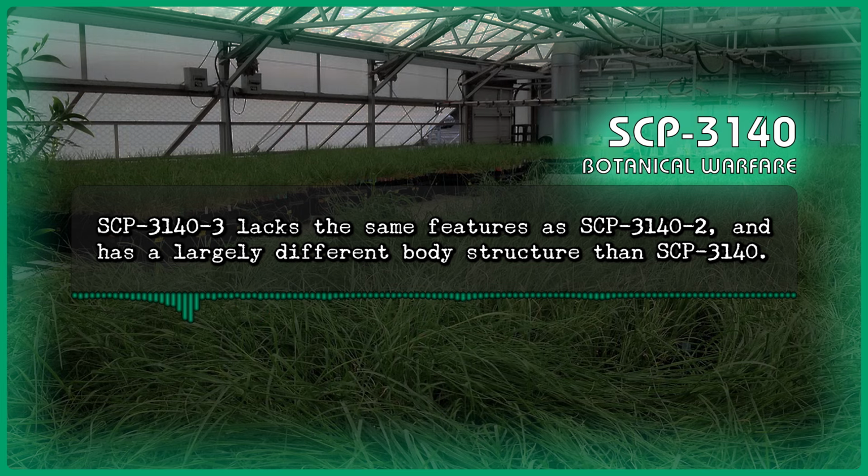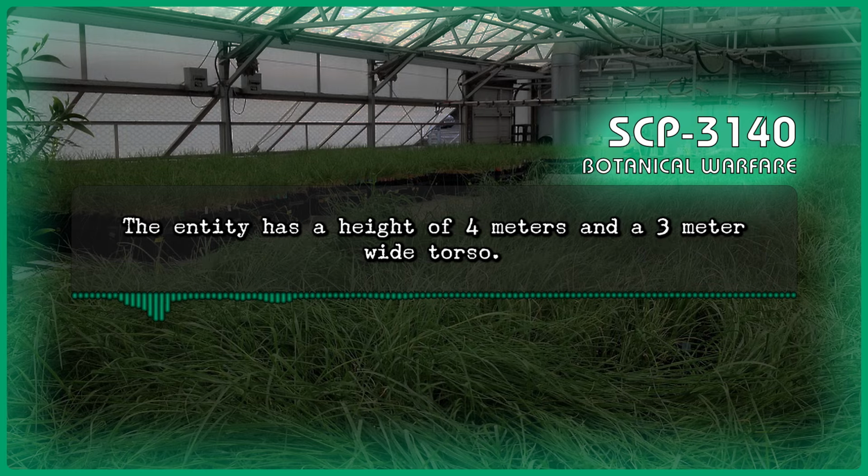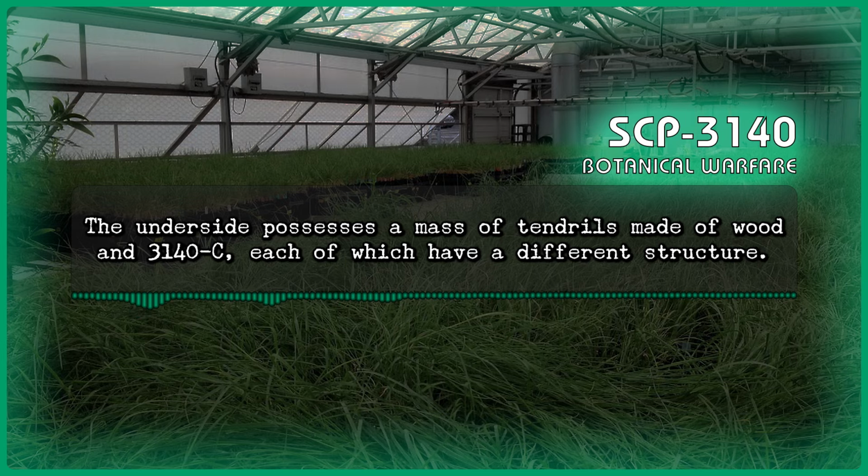SCP-3140-3 lacks the same features as SCP-3140-2 and has a largely different body structure than SCP-3140. The entity has a height of 4 meters and a 3-meter wide torso. The underside possesses a mass of tendrils made of wood and 3140C, each of which have a different structure.